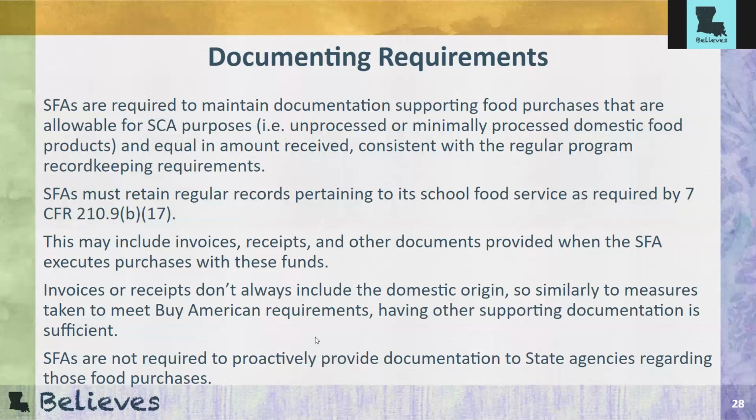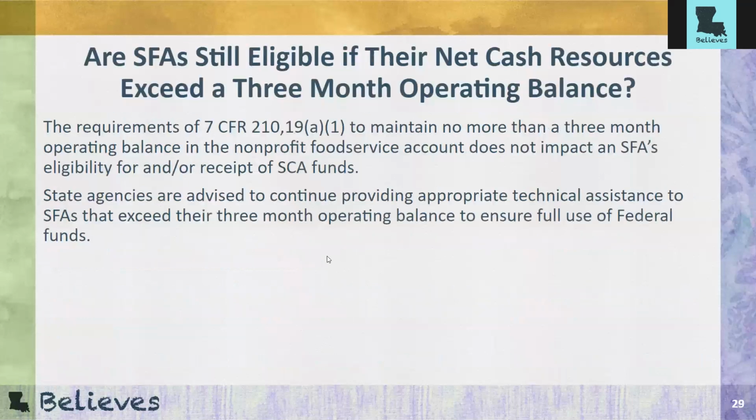You are not required to proactively provide documentation to us, so you don't have to send all that ahead of time. It just needs to be available when we are reviewing as part of our normal review processes.